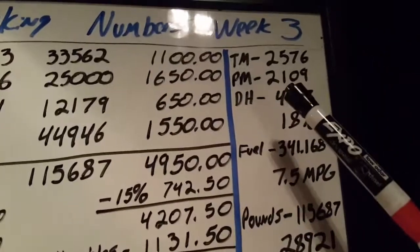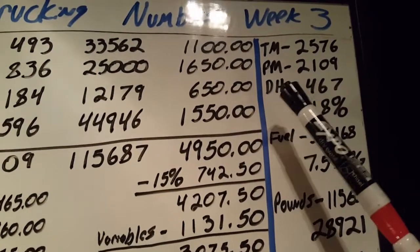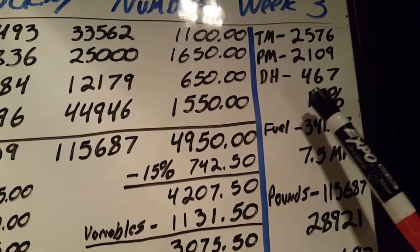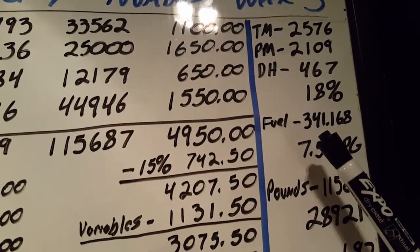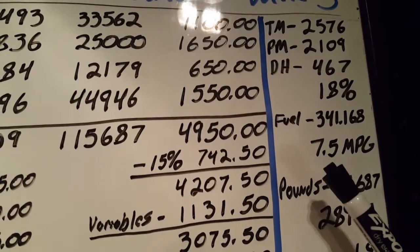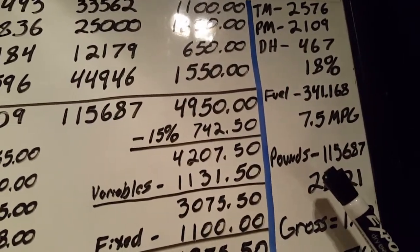Now, let's do the breakdown. Total miles was 2,576. Our pay miles was 2,109. Our deadhead was 467, which is 18%. Our fuel, 341 gallons, comes up to about 7.5 miles to the gallon.